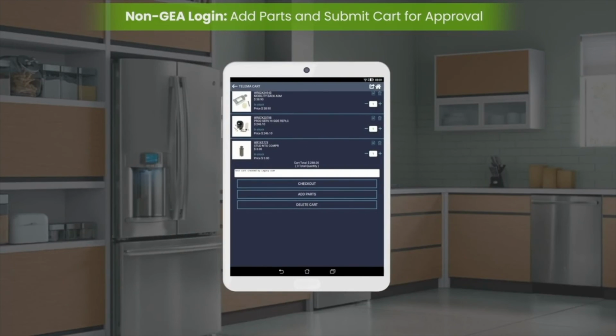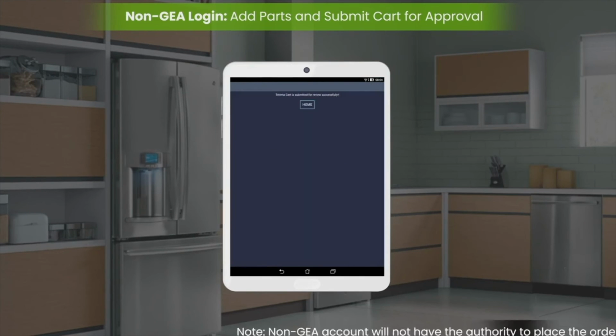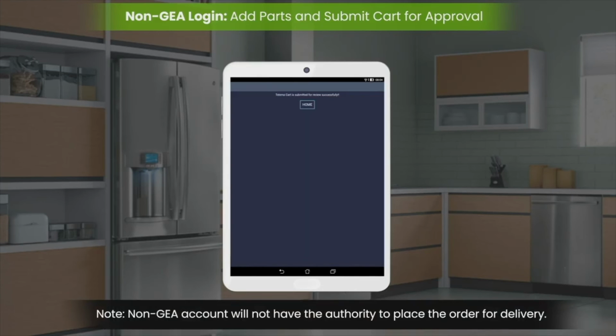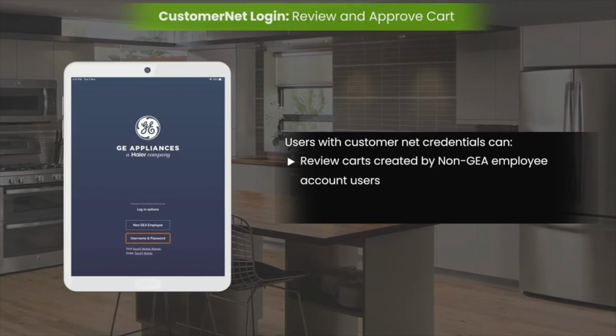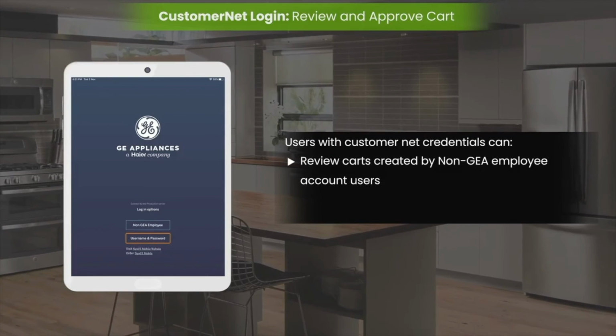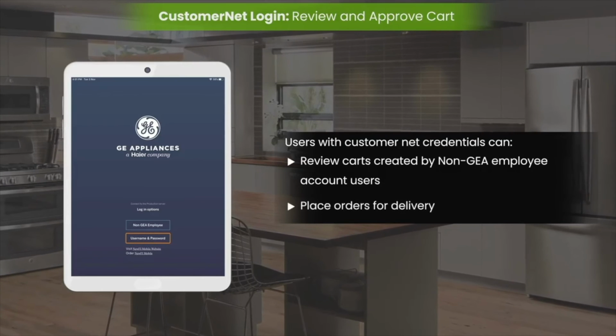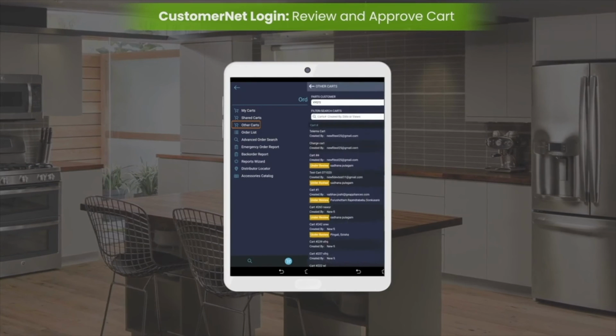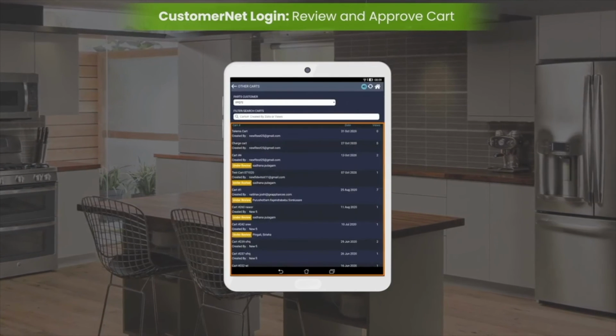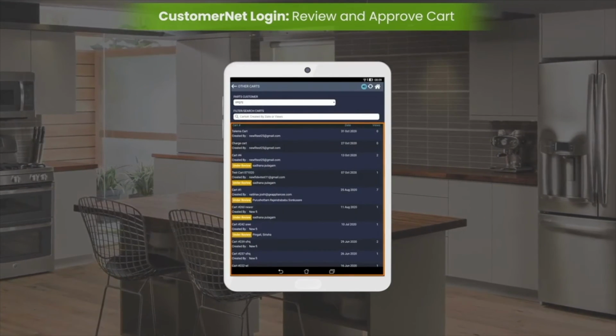Once you have added all the required parts to your cart, proceed to checkout. Note that the non-GEA employee account will not have the authority to place the order for delivery. Users logged in with customer net credentials can review carts created by non-GEA employee account users and place orders for delivery. Go to Other Carts to view the list of carts pending review or under review within your company.